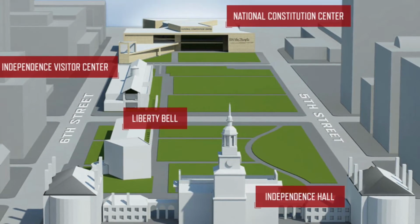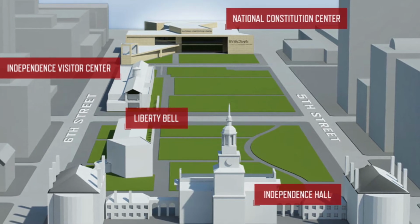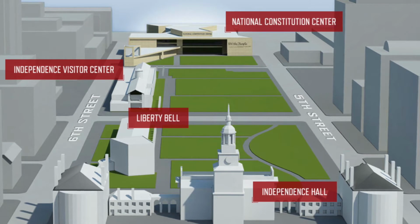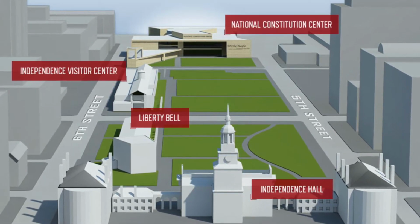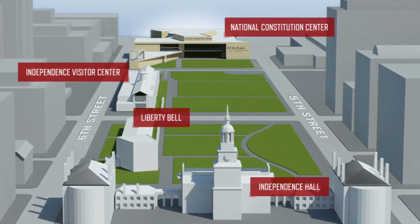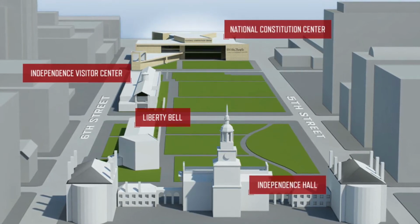Other minor additions and changes to the mall took place throughout the years, with the next substantial changes occurring in 2001 and 2003, when the Visitor Center and Constitution Center were constructed on the second and third blocks of the mall respectively. The additions and changes since its completion in 1967 have drastically altered the mall's appearance, adding more flames to the fiery conversation that is Independence Mall.